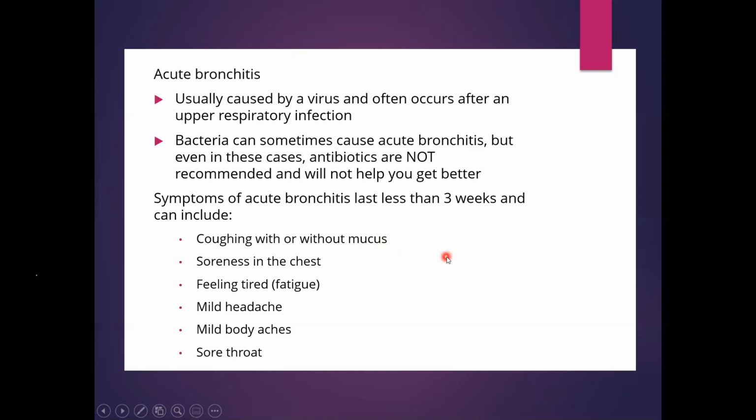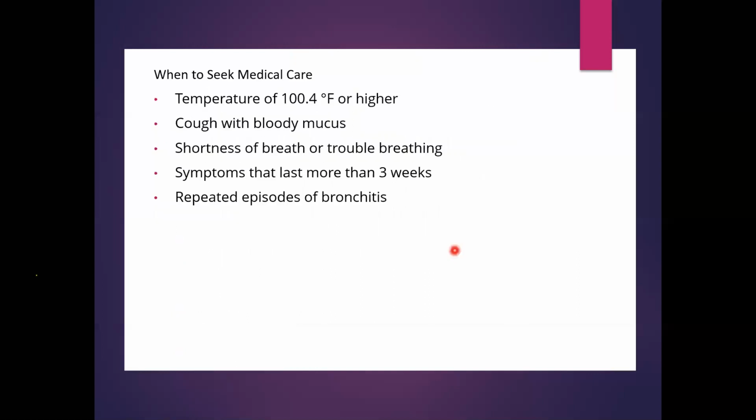The key is less than 3 weeks, you could have bronchitis symptoms. It could be up to 3 weeks. Us as physicians calming ourselves down, it's still a virus. And with pneumonia, they're going to cough for a while. It's normal to have a cough for several weeks and cough all that stuff up, and they don't need another antibiotic.